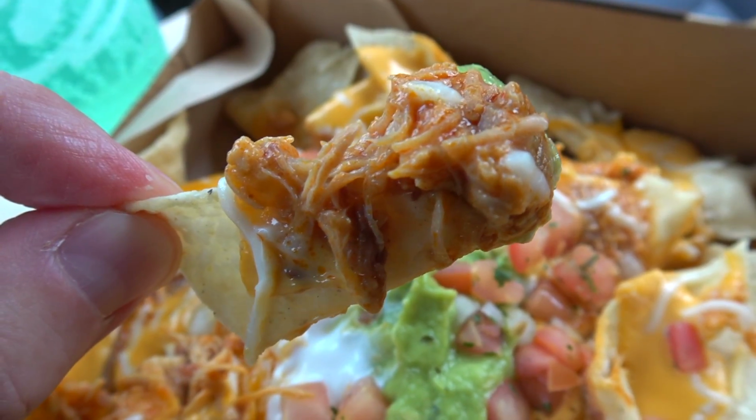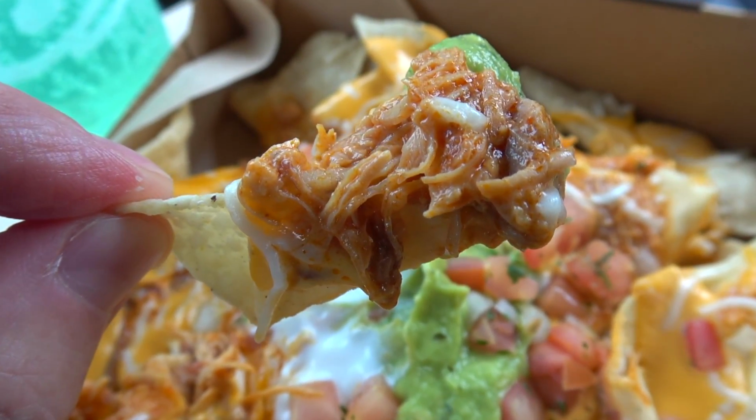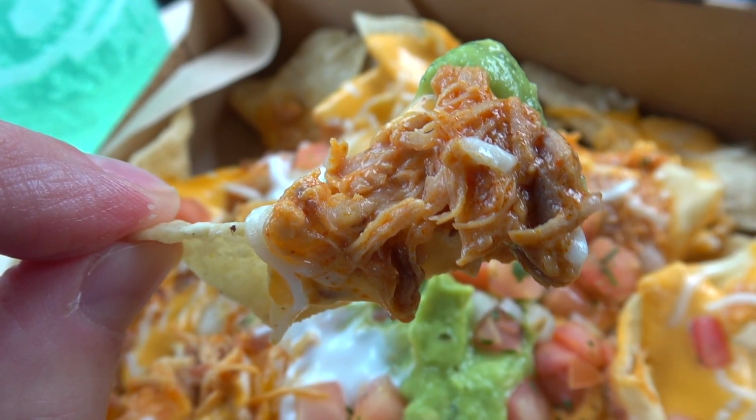Very tasty. Hey, I don't know if it's just me, but for some reason, the shredded chicken here at Taco Bell kind of reminds me of tuna. I'm getting like a tuna vibe for some reason. It doesn't taste fishy like tuna, but it's something about the consistency of it. There's something about it that just reminds me of tuna. I don't know why, but I am digging this, guys. It actually is very familiar, like I said.